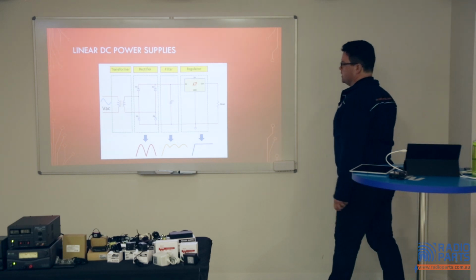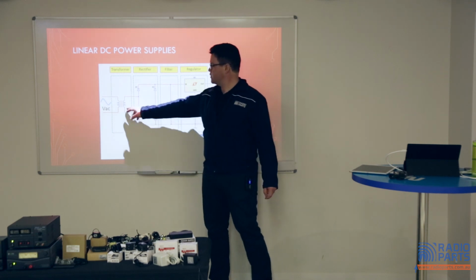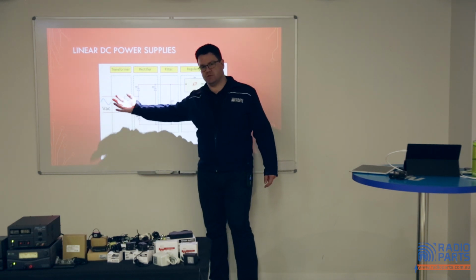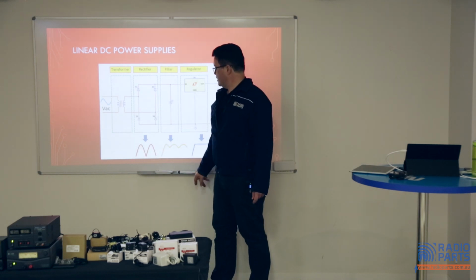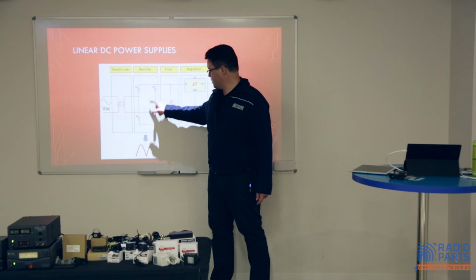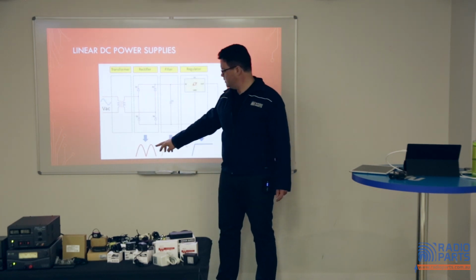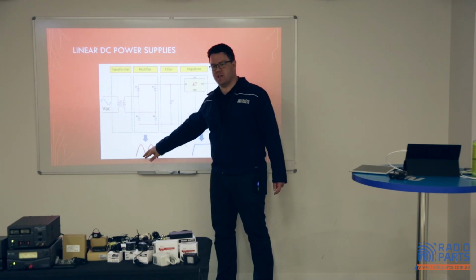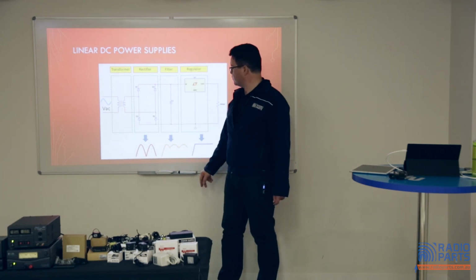So a basic linear power supply: we've got 240 volts out of the wall. This goes through one of my lovely transformers, so it takes it from 240, let's say, down to 12 volts on the other side. Now my signal gets through a bridge rectifier here, so as the signal goes through looking like this, where you've got both up and down, it flips the part that goes down, so everything is positive now. There's still ripples up and down.